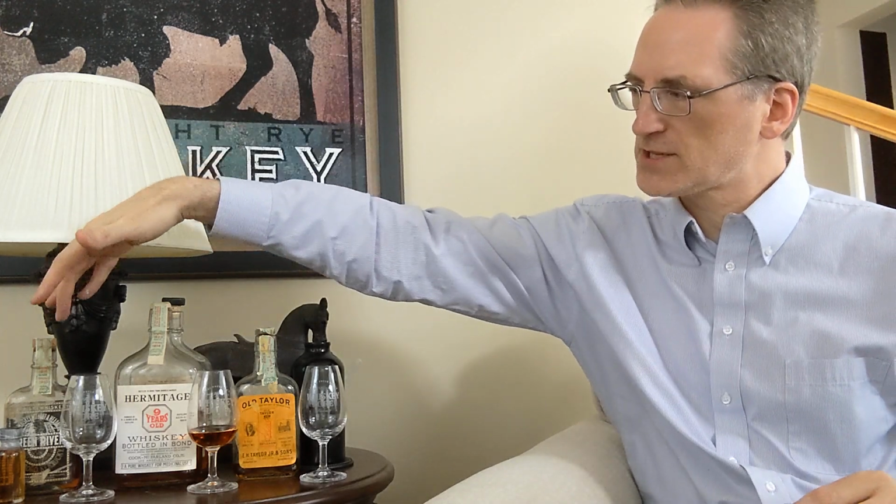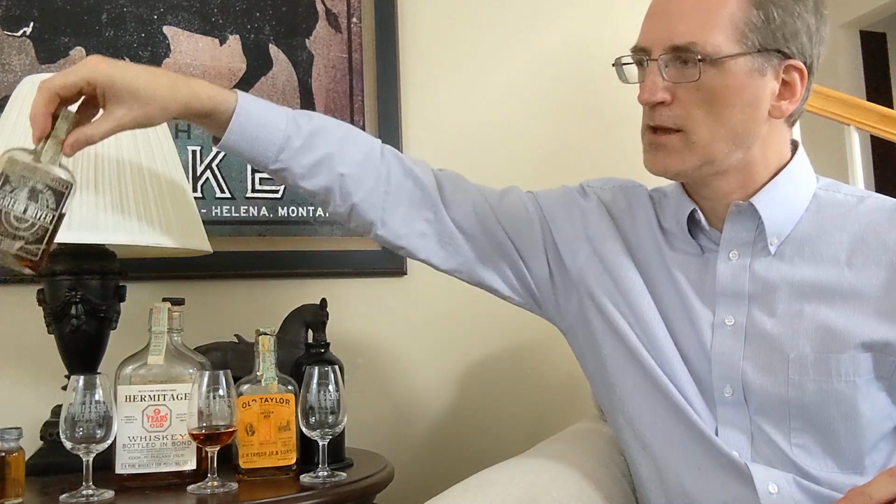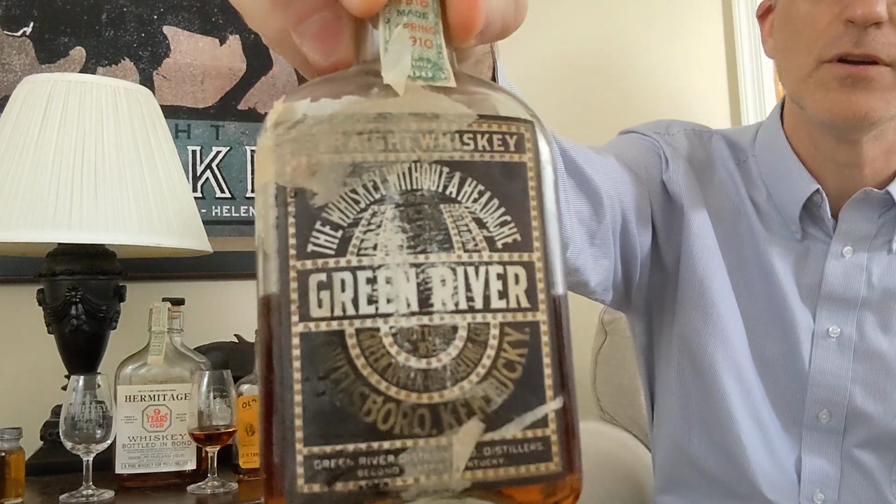But I wanted to take this opportunity not only to do a tasting of these whiskeys, but also give you a sense of the history of these bottles of whiskey and how they're all, except for one, tied together in some way. Now, that's what may kind of surprise you because these names may not seem like there's a connection between them. The only one that doesn't have a connection is this bottle right here, which is Green River.